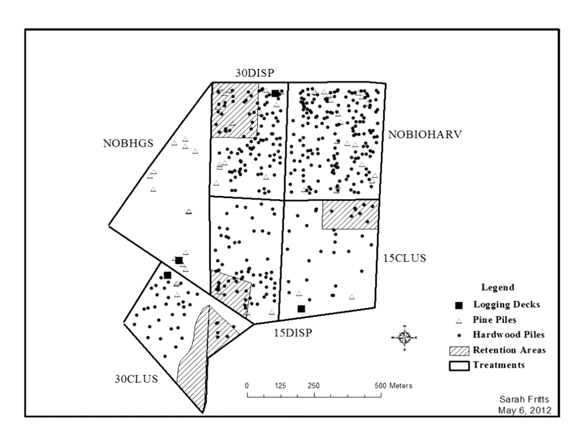Over on the right upper corner is where there was no biomass recovered, and then you can see the 30% treatments and the 15% retention goal treatments. And the hashed areas represent the retention areas. So those are by percent of the treatment block. And you'll see two different kinds of figures within those treatment blocks.